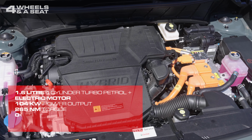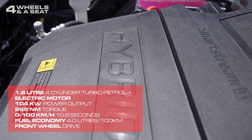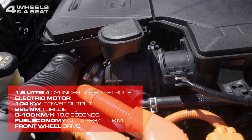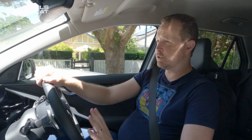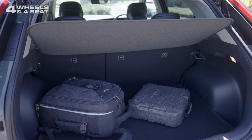Under the bonnet, we've got a 1.6 litre four-cylinder turbocharged engine that's mated to an electric motor, and together they output 104 kilowatts of power and 265 newton meters of torque. And interestingly, this top-shelf GT line model is actually a little slower to 100 k's per hour than the entry-level S model. There's only about half a second in it. But that kind of does prove that this GT line model is purely a trim level and really has no bearing on performance. Fuel economy, as you'd expect from a hybrid, is really good, averaging at 4 litres per 100 kilometres on a combined cycle.